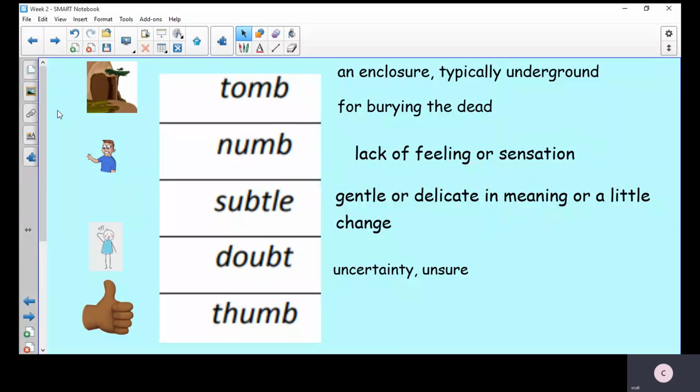The next word is numb. Numb. Lack of feeling or sensation. So sometimes in the winter when your hands get cold or your feet get cold, you can't always have a sensation in those limbs. You can't always feel. Or sometimes if you go to the dentist and you have to have some work done on your teeth, especially when you get older, the dentist will use a needle to put some anaesthetic into your jaw to make sure that your mouth's nice and numb.